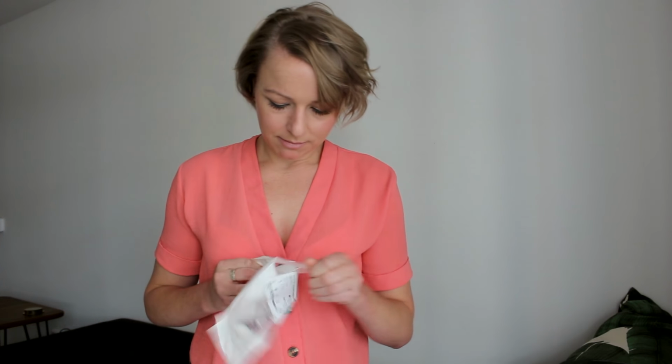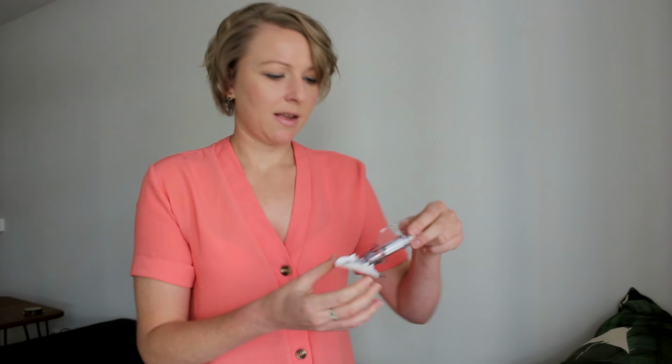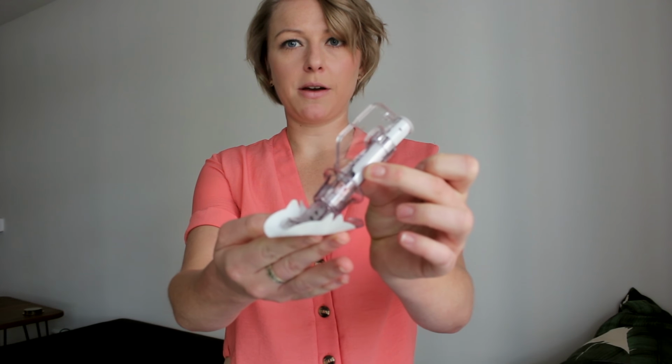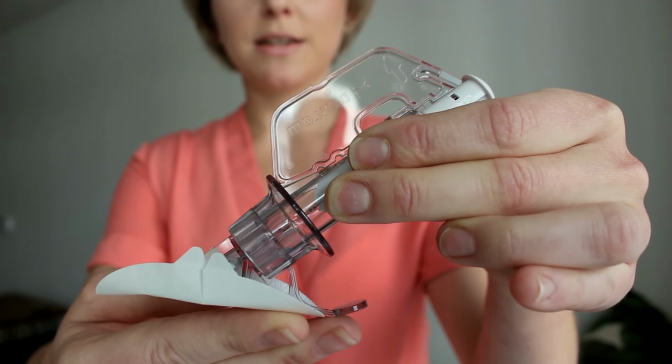First, wash your hands with soap and water before opening the sensor package. Okay, looks like this, like something you might get in a chemistry lesson. It's kind of cool, it's like a mad contraption.